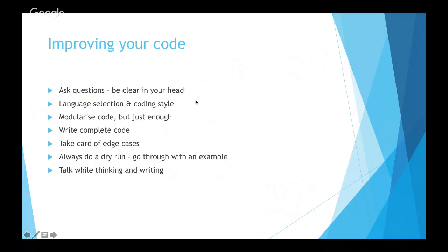Next, language selection and coding style. You should always select a language that you are familiar with. Sometimes you can also use languages that favor some aspects. For example, if you have to deal with very large numbers, I would use Python, because it's very easy for that. Python deals with large numbers automatically, so in an interview, I can use that.